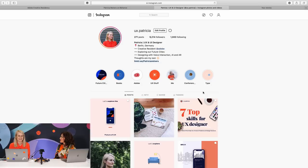Tell me a bit more about yourself. How did you become a UX designer? Did you study UX design? How did you start? That's a good question, actually, because I studied graphic design, so my background is more in print design. We did a lot of posters and print design and editorial stuff. Hence the beautiful cards. I'm still enjoying it.